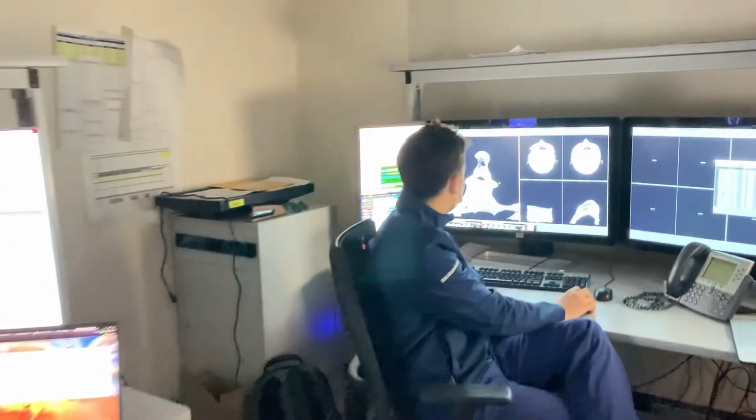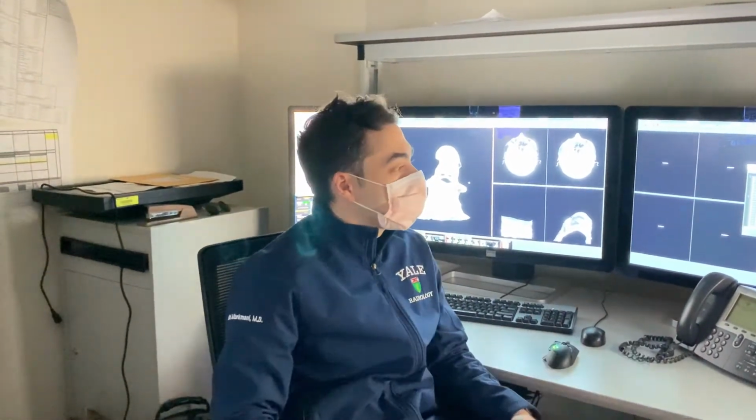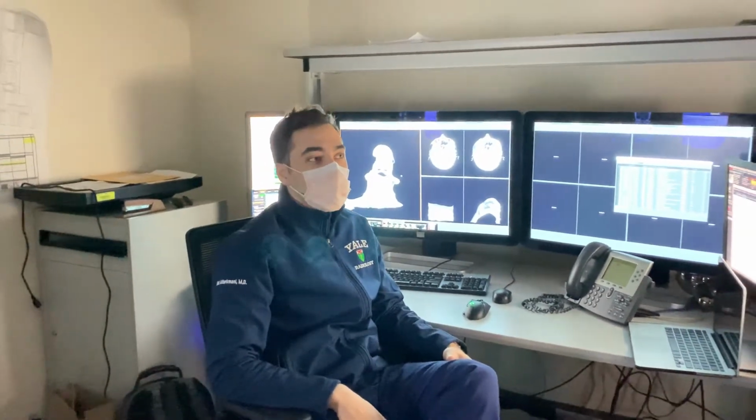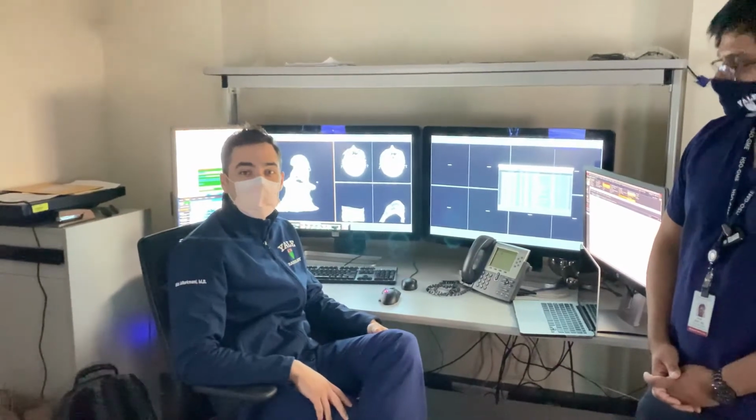You're one of our senior residents. My name is Bilal. I'm one of the fourth years. Right now I'm looking at this CT of the soft tissue neck for a patient with head and neck cancer. This is my second week on the service, and it's been pretty good so far.